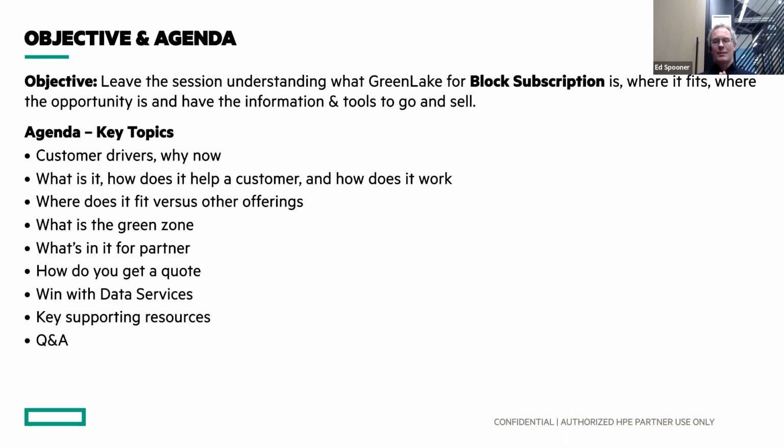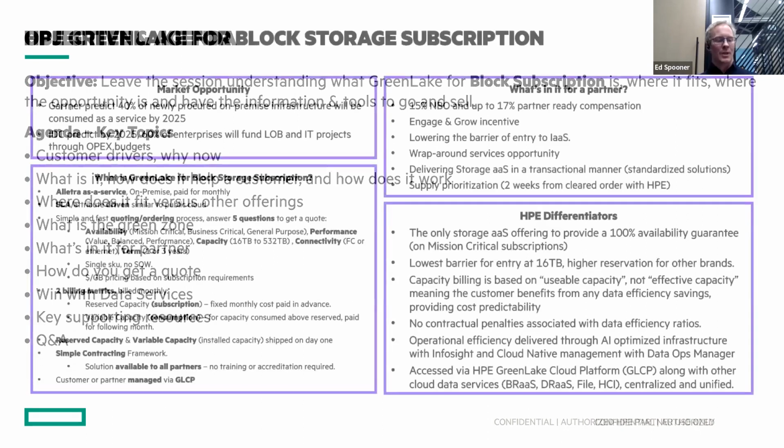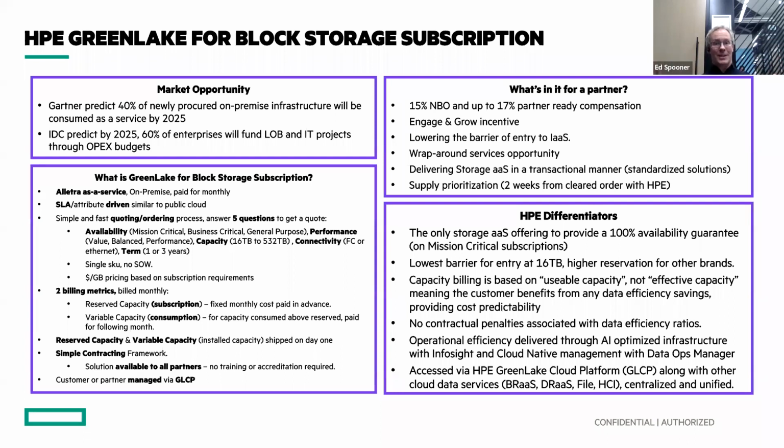I will start with this. It is a very simple model. It is a first step into as a service for many customers, so keep that in mind. What I'll go through are the drivers, the green zones where we should be looking for opportunities, how you quote it, and actually, I'd like you to focus on this, the win with data services. What are some of the tools we have within HPE to help you close not just a block subscription deal, but other HPE Data Services deals.